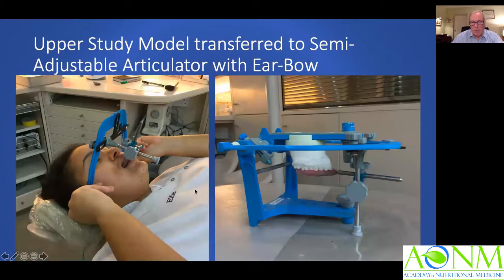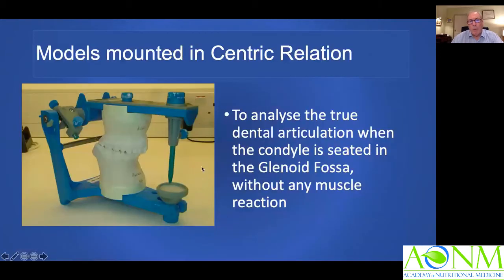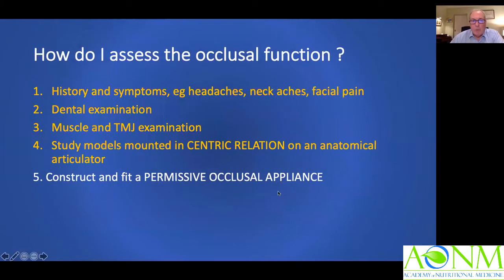So to transfer that information across, we need a face bow to transfer the model of the upper jaw. So these are the jaw joints, and this is the upper jaw. And then we're going to mount the lower model to the upper model to the centric relation bite. And then we'll see where we end up on this articulated set of models.